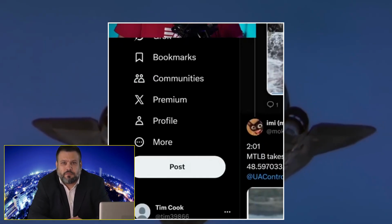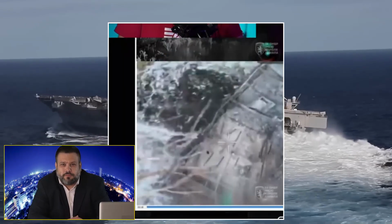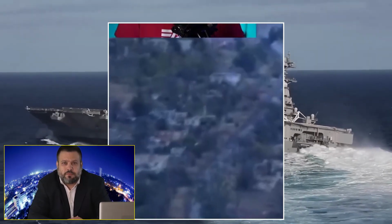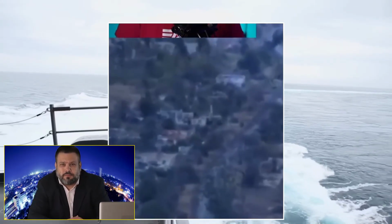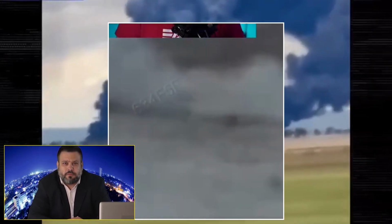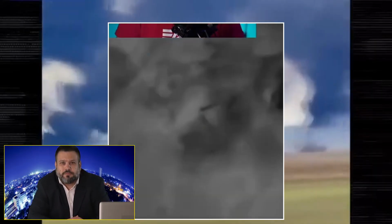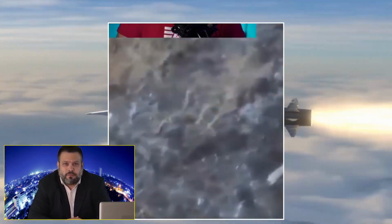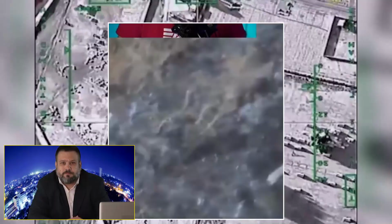So we have this update: an infantry carrying vehicle was hit and geolocated at the spot. 2 of them were hit. Yes, 2 MTLBs entered Chasiv Yar, the settlement. They were spotted and later on kaputted. Yes, 1 by 1. And those are the remains of the vehicle. Usually they carry lots of infantry inside.